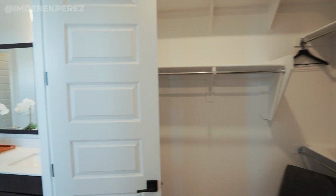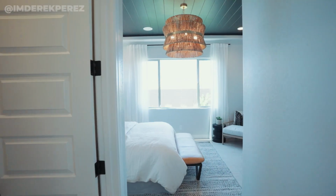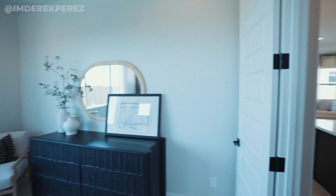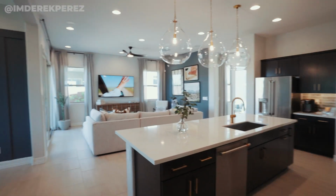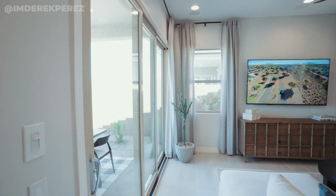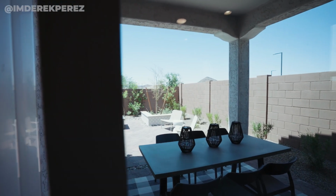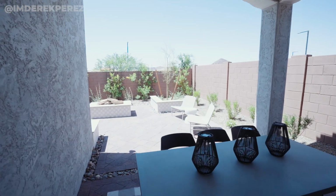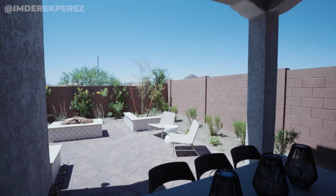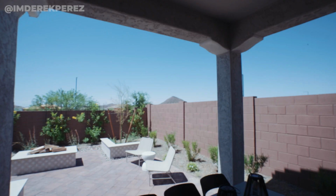Yep, cool. So now let's make our way back. And before we head outside, let's actually go through here. So let's go this way, show the outside. So one thing to notice is that there is a beautiful mountain right over here on the other side.